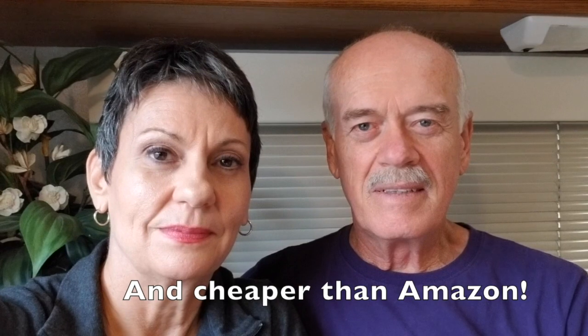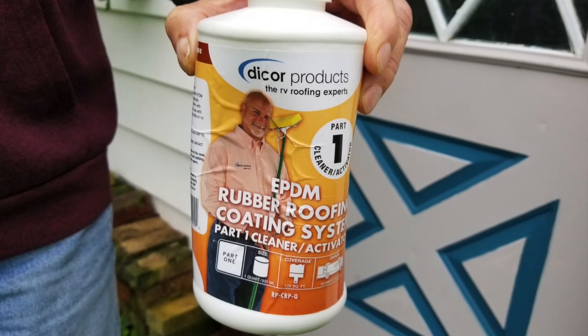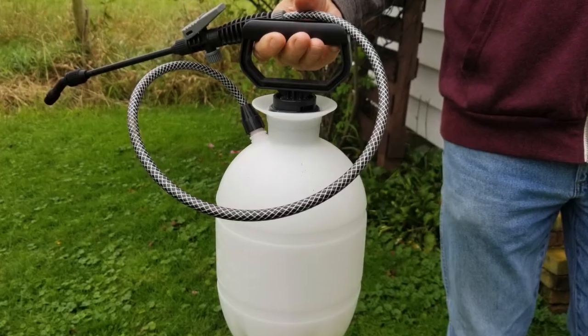going down the siding. Used a 2-step process. It's a product available through Camping World that was fortunately on sale. It's a Dicor cleaner activator that you put on first with a spray container like you might use for spraying weeds or something on your lawn. Sprayed that over the entire roof, let it set for 15 minutes or more, and then took a power washer to it.